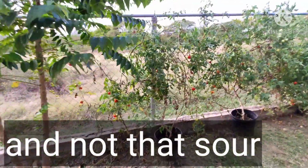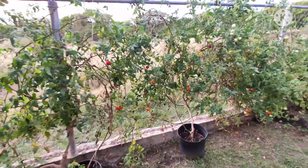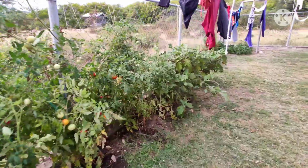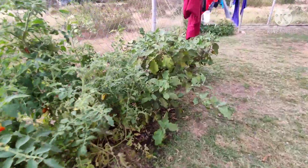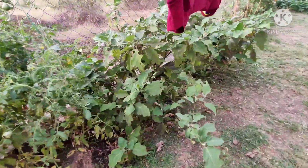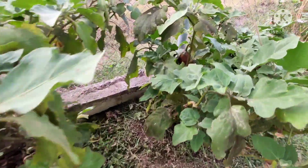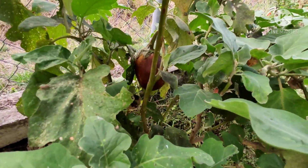You see lots of fruit on these, again all in pots. And then as we go further up here, there's a couple of, what are they called, eggplants, or aubergines. They're doing really well. I don't know if you can see some fruit in there. There's a couple of eggplants in there.